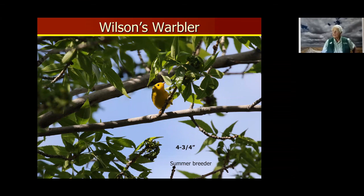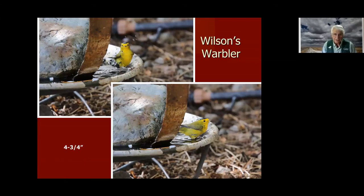If you've got trees in your yard, particularly fairly high trees, you might get this little guy, 4 3/4 inches, the Wilson's Warbler. It's a summer breeder, and occasionally I'll get one coming through my yard in the spring. Bright yellowish bird, look at that black beady eye that sticks out against the yellow.